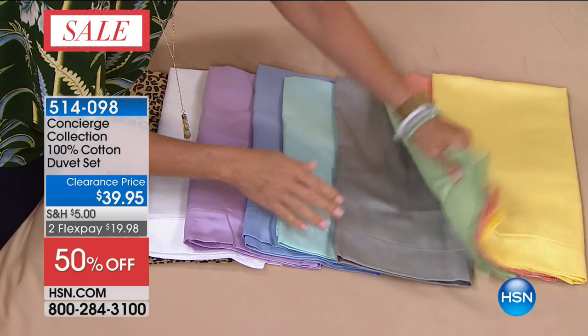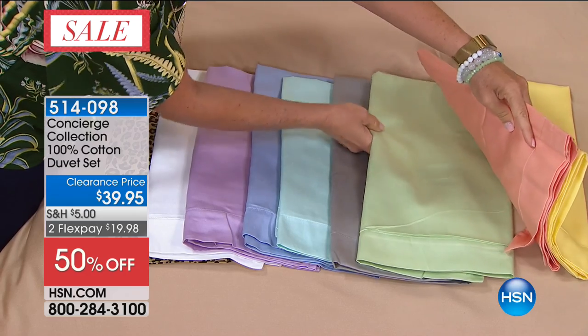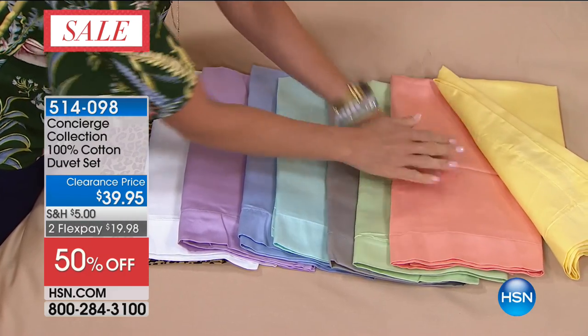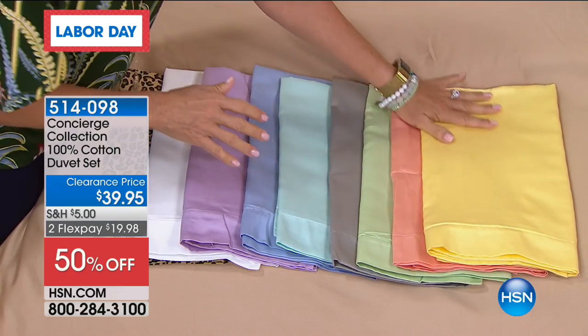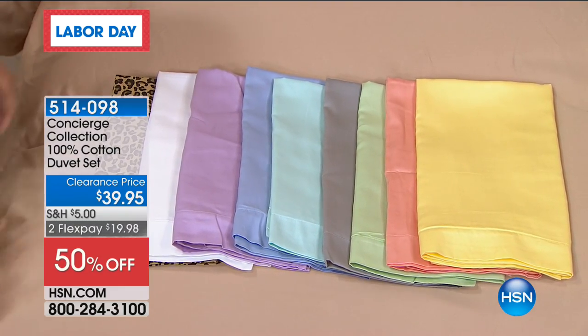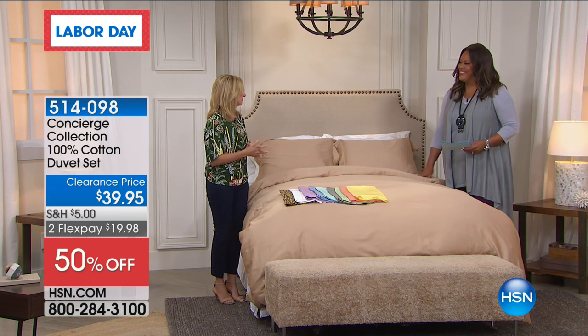Gray, that new modern neutral. If you've always wanted to bring some gray into your home, this is a great way to do it. We have that beautiful mint. We have the coral, which I love because it's summery, but then as we move into fall, when you're bringing in all the pumpkin and the orange, it's a great look too. And then we have this sunny yellow. And on the bed, we have the beige. The beige is just that perfect, gorgeous khaki neutral that goes with everything.